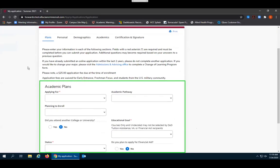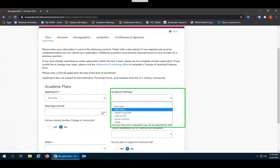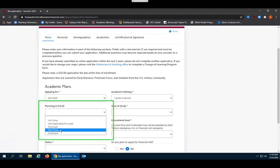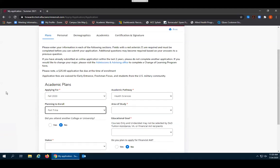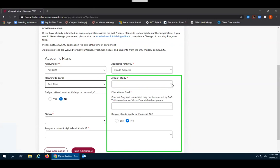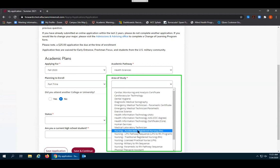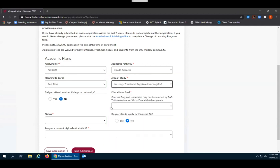So you're going to go ahead and fill out all of the information here. In this case, it says academic pathway. You may or may not know your academic pathway right off the bat from the major that you choose. And again, that's okay. But if you have an idea, for example, I think Duncan wants to be a nurse. So Duncan's going to choose the health sciences, okay? And Duncan is planning to enroll as a part-time student because Duncan's pretty busy working as a mascot. The area of study now has been limited to what is available under the health sciences. So Duncan is going to go ahead and choose nursing.